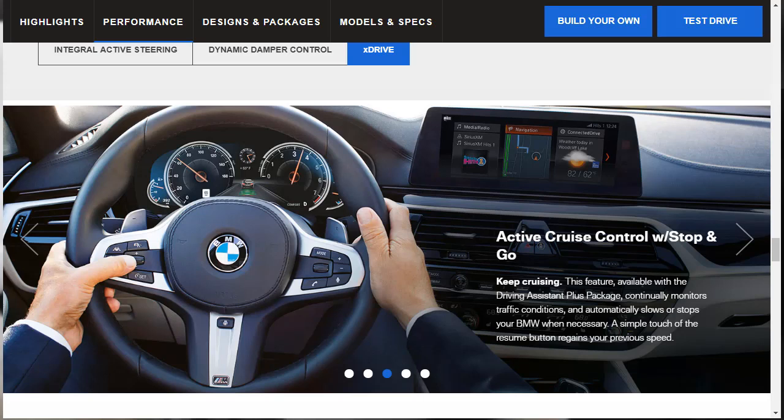I think all this cruise control stuff is super, super cool. Doesn't matter what manufacturer is doing it. I'm just not really a cruise control guy. I can probably count on one hand how many times in my whole life I've used cruise control. I just don't really use it.